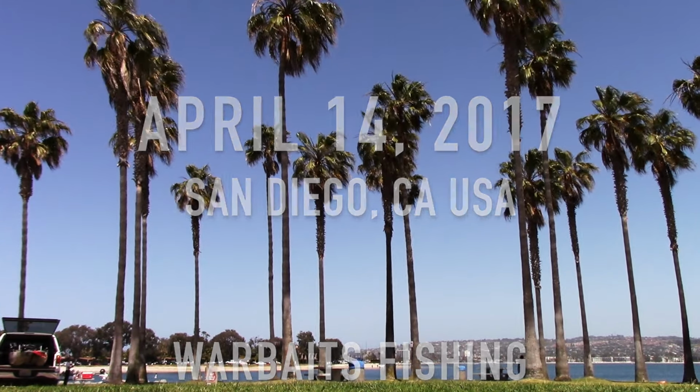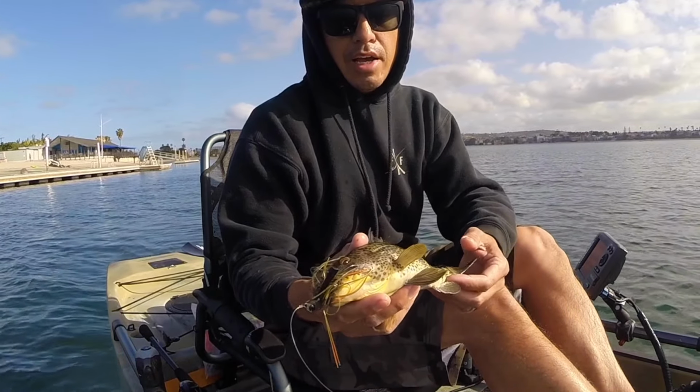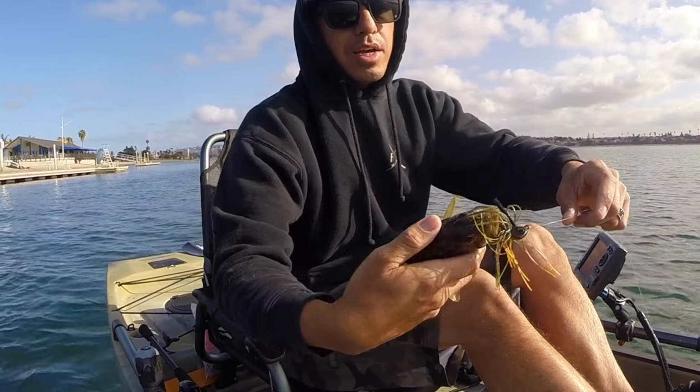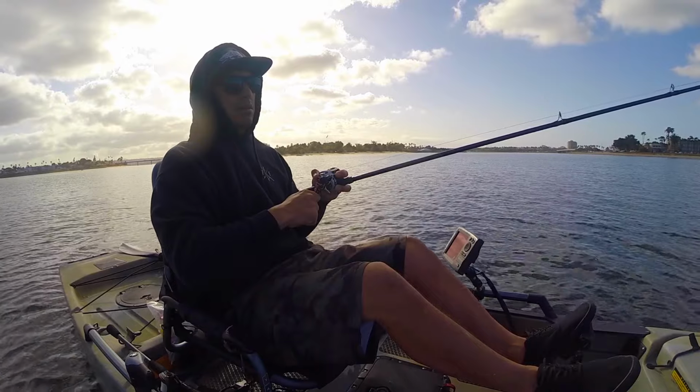Smaller fish. Again, swimming that jig. I got a crawdad presentation, and since that one was spitting up clams, it seems like that's what they're looking for. Those are the colors that they're looking for at the moment.